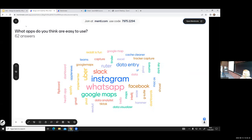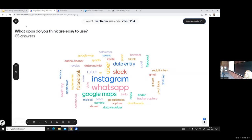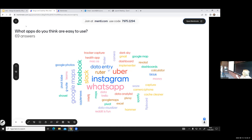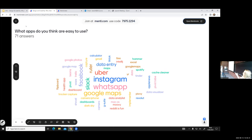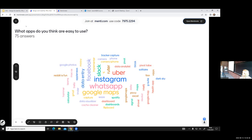So we can talk about this, but I'll mention it since people are still getting settled. I was talking with Artie the other day about visual memory and your camera app. Visual memory is basically that you've used it enough that you have a visual memory of where an app is on your phone. So in your mind, you can go right to this left-hand corner and swipe, and you know that is where your camera app is. And that is part of design. So, okay. Instagram is the big winner. WhatsApp, Google Maps, Uber, Slack. Okay, data entry. Joe should be happy about that.